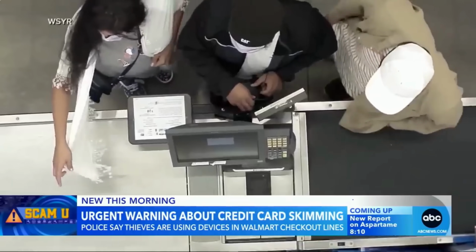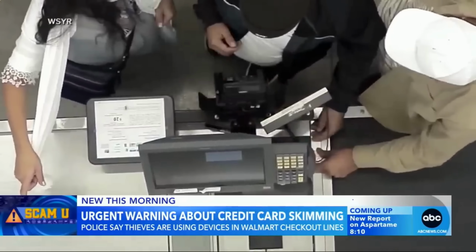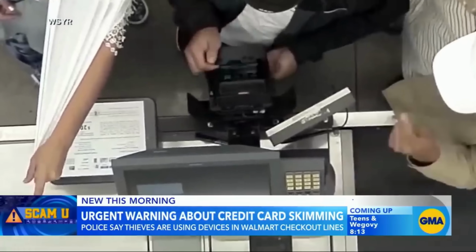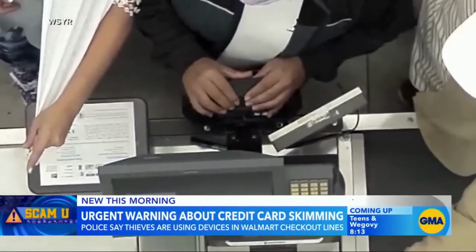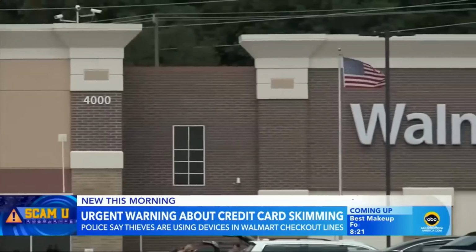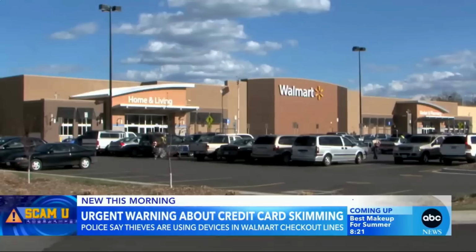Working in unison, authorities say they install the skimmers, one on the lookout, in this case shielding the register with her scarf, while another places the device over the top of the card machine. You think that all your information is safe. And unfortunately, there's going to be a lot of victims involved in this incident. Multiple Walmart locations, multiple states, multiple counties. I mean, this could be astronomical.